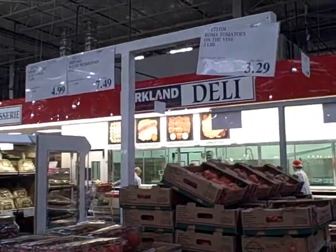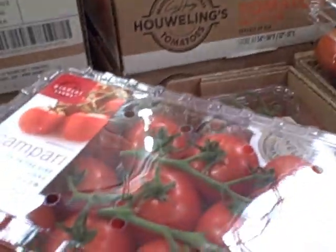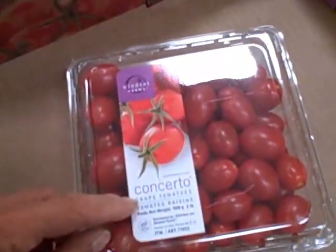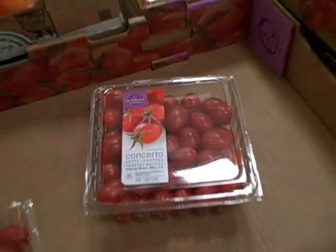So the first thing I might buy, if there were no organic tomatoes, are the hothouse tomatoes, and they have several different brands. This is like Llewellyn's tomatoes here. They got some Romas, and they got the Camparis there, Winset, and I think they got some more Llewellyn's. And over here they got some more Winset. So of all the different tomatoes today, I'd probably get these little grapes, the Winset hothouse grown. These guys are actually quite good.